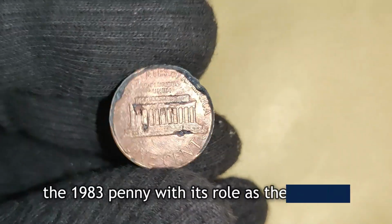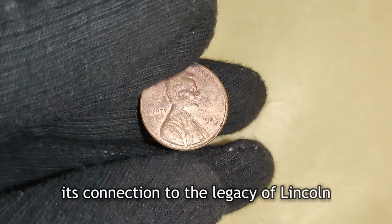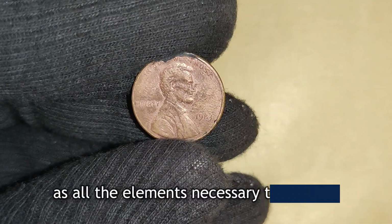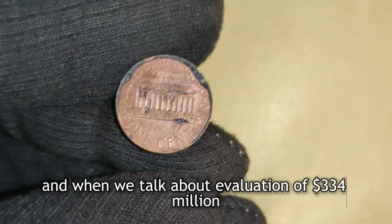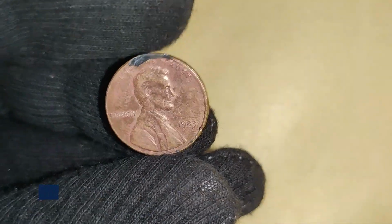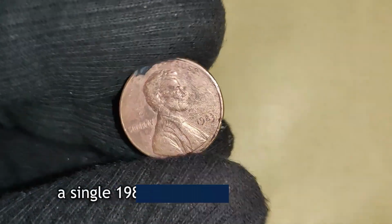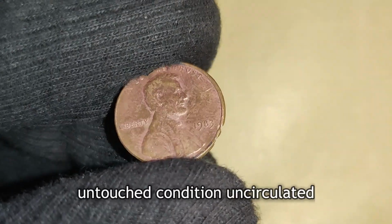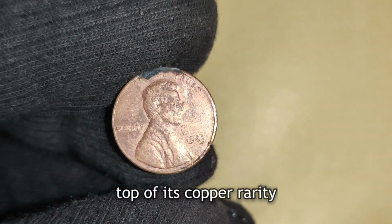The 1983 penny, with its role as the first full year of zinc cents, its connection to the legacy of Lincoln, its accidental copper survivors, and its famous double die reverse, has all the elements necessary to join that pantheon. And when we talk about a valuation of $334 million, we are really talking about the ultimate culmination of all these factors. Imagine, for example, a single 1983 copper cent discovered in pristine, untouched condition, uncirculated, perfectly struck, perhaps even with a double die reverse on top of its copper rarity.